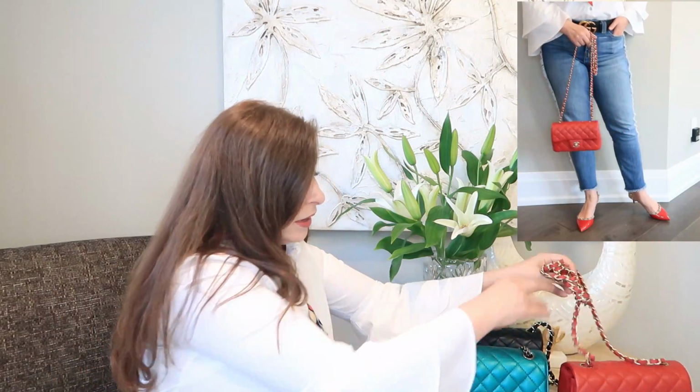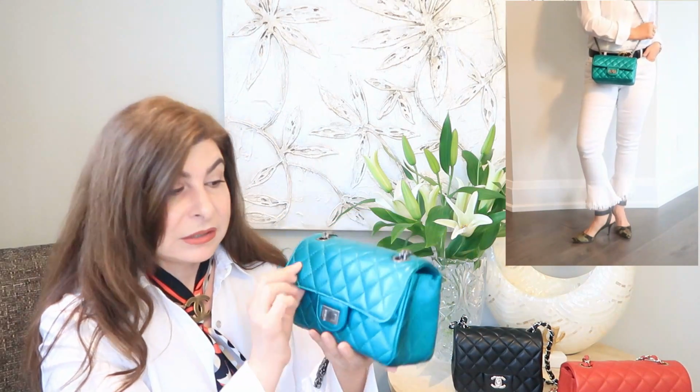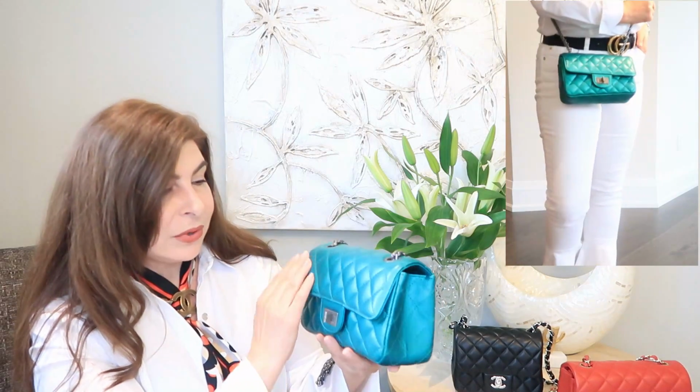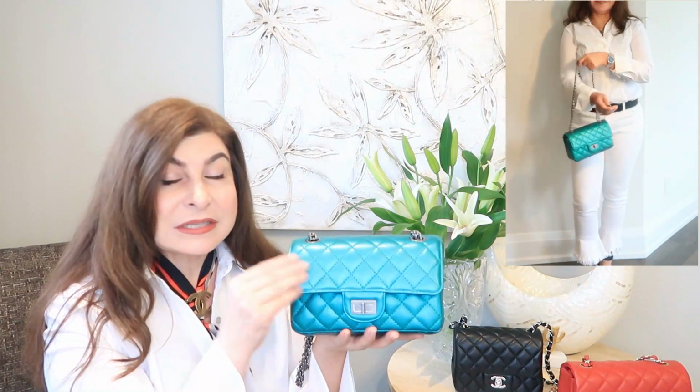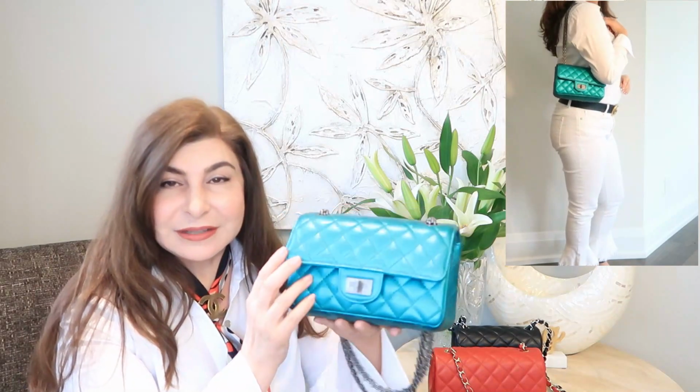My other mini is a mini Reissue, once again in emerald green metallic, and this handbag is in sheepskin. I personally love sheepskin because it has that luxurious look, but it's more durable compared to lambskin. It's not a little bit, it's actually quite durable. When I touch this lambskin and this sheepskin, it's a totally different feel. It feels very luxurious, especially in this metallic, but it's very durable.